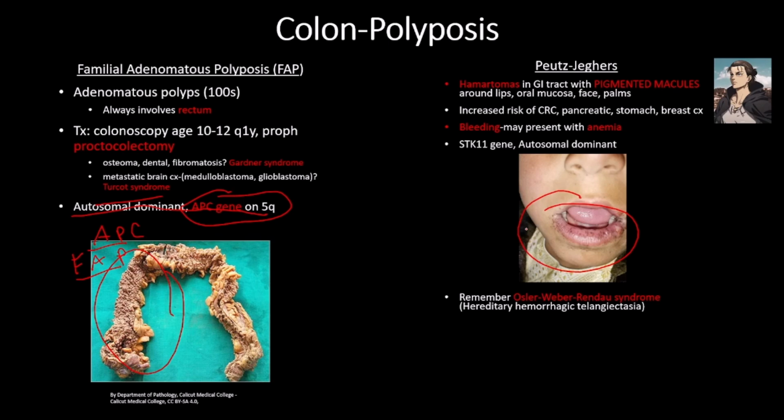So remember mostly with HHT that you get blanchable papules on the lips, and that's because of blood vessel malformation of the lips, and then you'll get AV malformations in the nose and GI tract. And then another important disorder to distinguish from Peutz-Jeghers syndrome is familial juvenile polyposis coli. And this will basically present with hamartomas in the GI tract in childhood, but you won't see the pigmented macules.